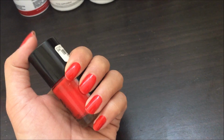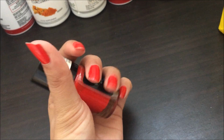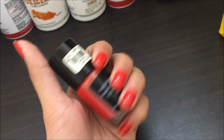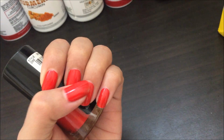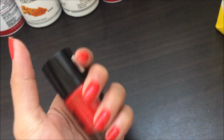Oh my gosh, you guys, my nails. Pinadala sa akin to ng Vein Wholesalers something. I will do a haul on it. This is what I have on my nails right now, you guys. Medyo nag-chip na siya ng konti. I do not know why. Kahapon ko lang to nilagay and medyo nag-chip na siya ng konti. I will actually reapply today. 2 coats na to nilagay ko dito. This is in the shade Tis the Season. I really like this shade.